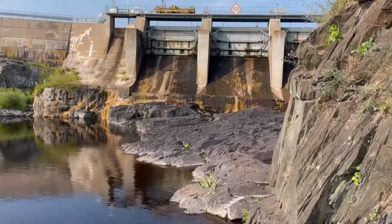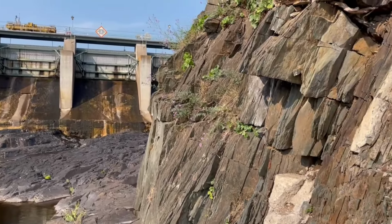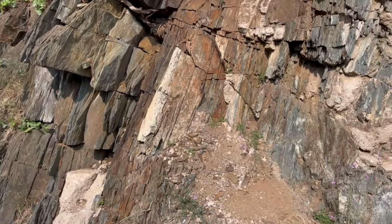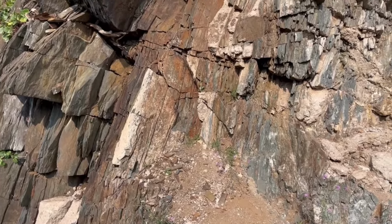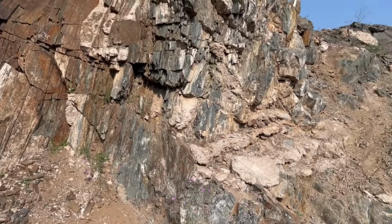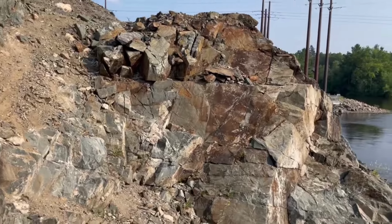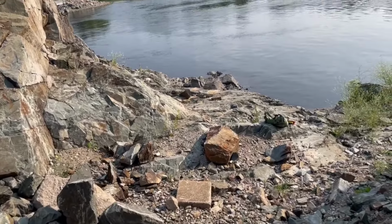But here is the dam to my north. We come this way, and we start to see more slates with little lenses of graywacke, and possibly even beds of lava no more than 30 centimeters, like a foot. But right here in this ravine is graywacke, and it's graywacke here too. So let me get back down to my bag, and I'll take you through it, and I'm out of here.